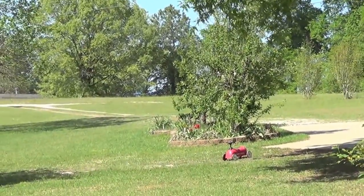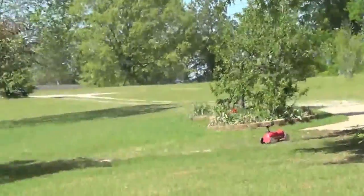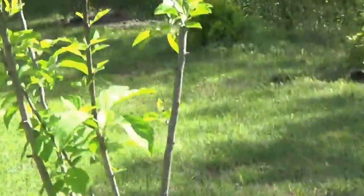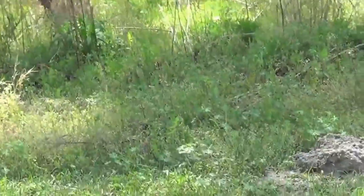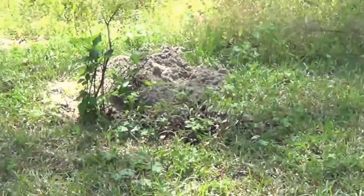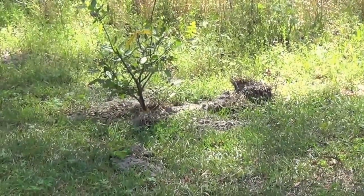And then those 2 trees right there, next to the driveway, those are apple trees. Last year they had tons of apples on them, but because they weren't treated with anything, all the apples were bad. They were just worm infested. So this year I'll be able to actually hopefully get some fruit off of those. So I'm very excited for everything to start producing.